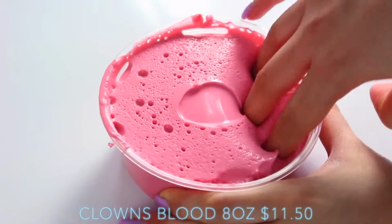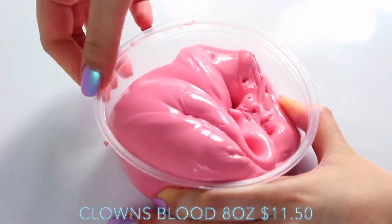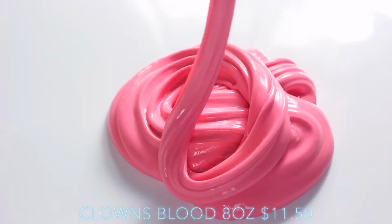Next up we have a few slimes from Slimy Cereal, and she sent me her Clown Blood slime, which I found was so glossy and just amazing to play with. As you can see here, it's so thick, and it's just a beautiful colour and holds the gloss so well.